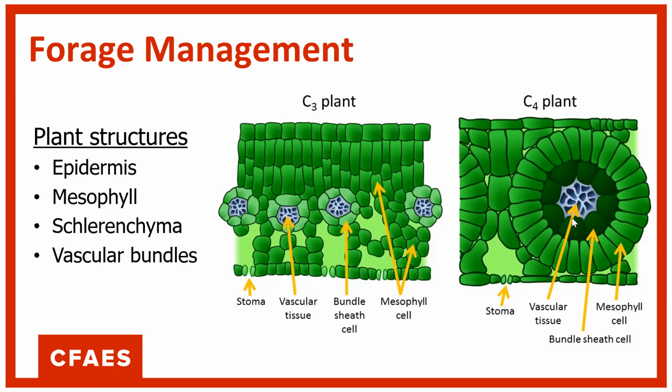These are heavily lignified, and they contain the xylem and the phloem cells. That's the transport system of water and nutrients throughout the plants. They're surrounded by 1 to 2 layers of cells, which are known as the bundle sheath.